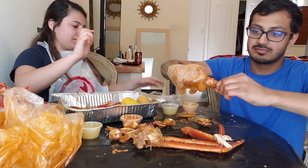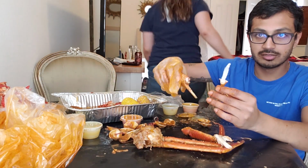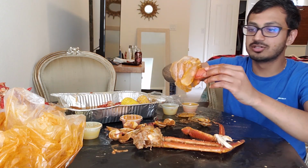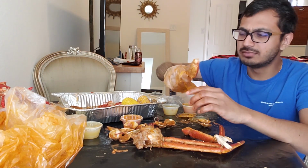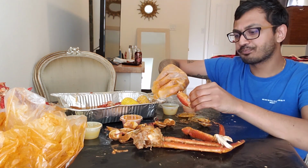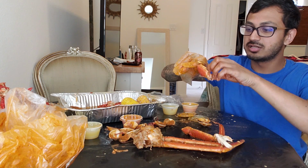Oh, excuse me. Okay. I hate when this happens. Break open the claw, and the meat gets stuck. This is gonna be impossible. I'm not gonna be able to eat this now. Oh, maybe I can. I thought we left the door open, so I was half expecting the cats to have barged in here.